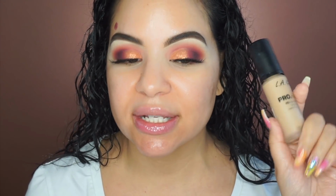So I want to keep this pretty much affordable makeup. So I'm going to go in with the LA Girl Pro Matte Foundation. I'm going to be using the shade in medium beige. I did do a Foundation Friday on this as well. I will link it up here for you guys somewhere. So if you guys want to check that out, just head over after you watch this and you will see my thoughts on this foundation.